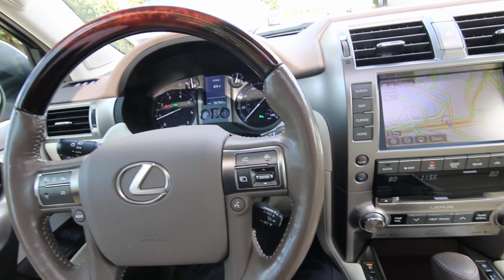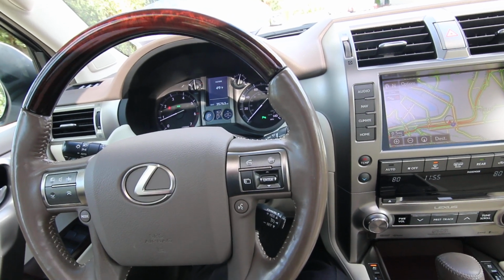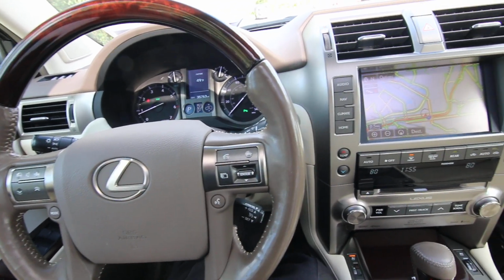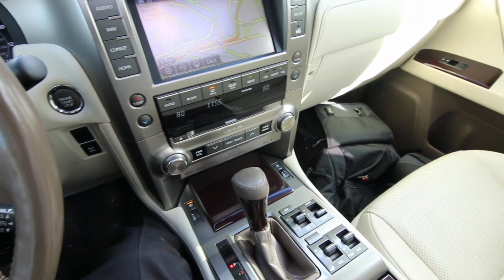No squeaks or rattles, and that's why Lexus is considered one of the most reliable and one of the best luxury brands in the world. And the GX470 or 460, like this one, is definitely one of the best, most reliable vehicles out there, in my opinion. Beautiful leather interior, moonroof.